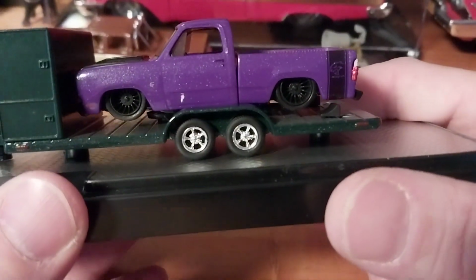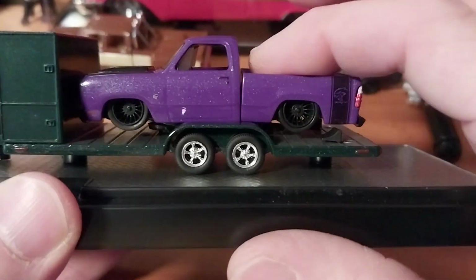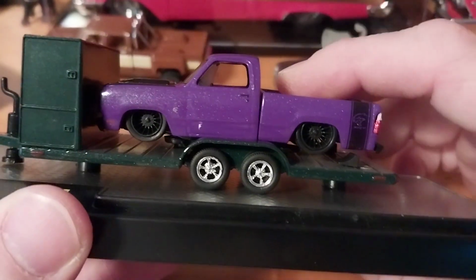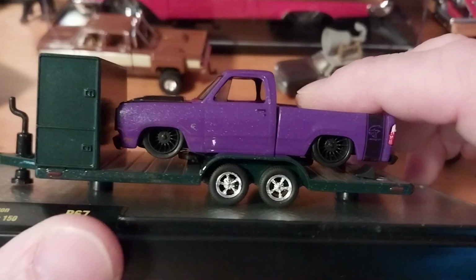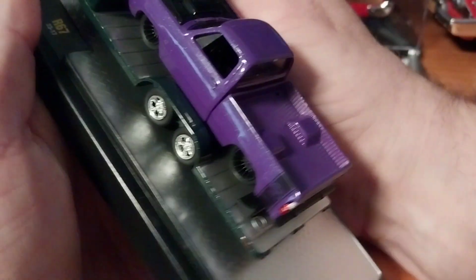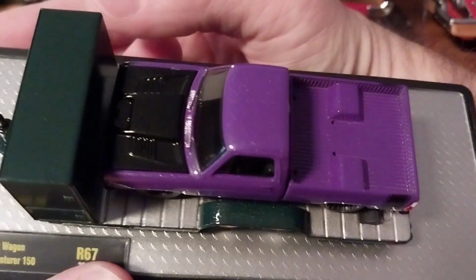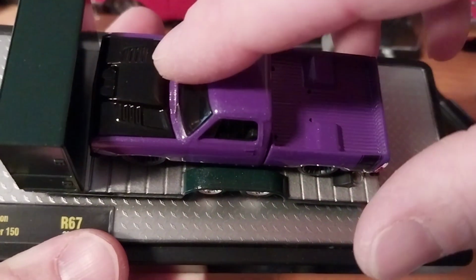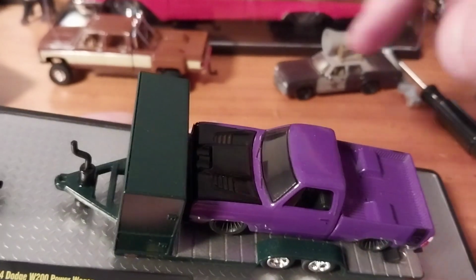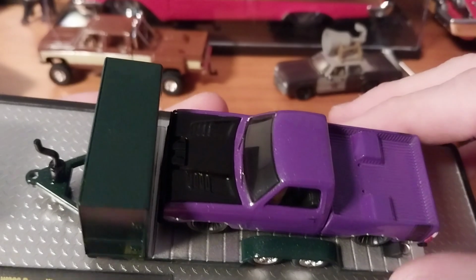And then the purple one. The bed looks like it may be able to be adjusted slightly. It looks like it's bowed up a little bit. That's the one thing that M2 has a problem with sometimes, is bolting these trucks together properly. But yeah, this paint reminds me of Plum Crazy with a metal flake in it. Looks pretty cool. And as you can see, they've taken the Hellcat type scoops and grafted them to the Power Wagon or Adventurer hood. It looks really cool.